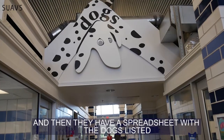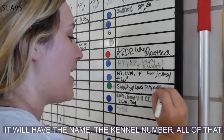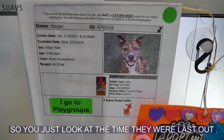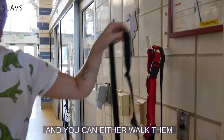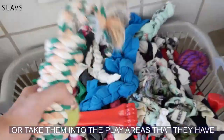And then they have a spreadsheet with the dogs listed. They'll have like the names, the kennel number, all of that. And look for the dogs that have the green dot. And those are the dogs that anybody can walk. So you just look at the time they were last out, pick the one that's not been out or has the earliest time. And then you go leash them up and you can either walk them or take them into the play areas that they have.